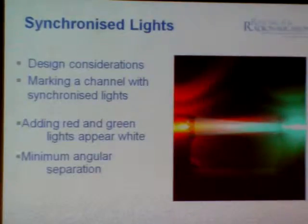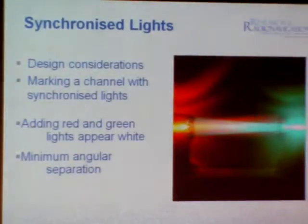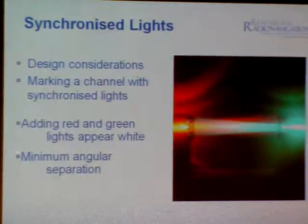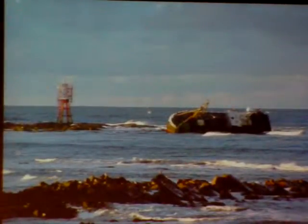Distance was 3 minutes of arc, which doesn't sound a lot, but if you're approaching a channel at an acute angle, which I'm assured does happen after last night's demonstration in the simulator, so we've recommended a minimum angular separation of 5 minutes of arc, because I'm sure there aren't any mariners in here that will cut corners to get to port safe.